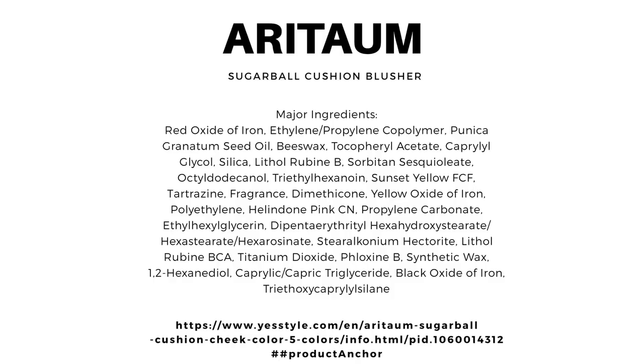I bought these blushes on sale and it's 60% off. Currently, it's still on sale and that's 361 pesos. Each compact contains 6 grams of product. If you're interested to see the list of ingredients, here it is.